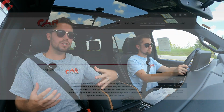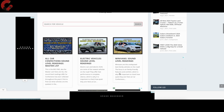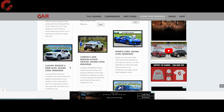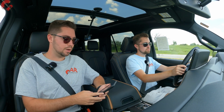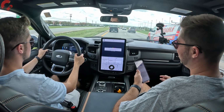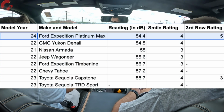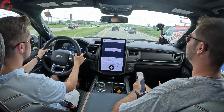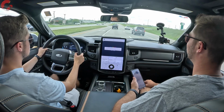Now, what I'm going to do is pull up carconfections.com on my phone, because on carconfections.com we have all the vehicles that we've tested out on this channel, which is a lot, and I can compare this Expedition to a lot of its main rivals like the Tahoe. And how does that land? Well, that actually barely squeaks out the number one position in the entire segment. That beat out the GMC Yukon Denali by 0.1 of a decibel. So very, very impressive sound level reading, that is for sure.